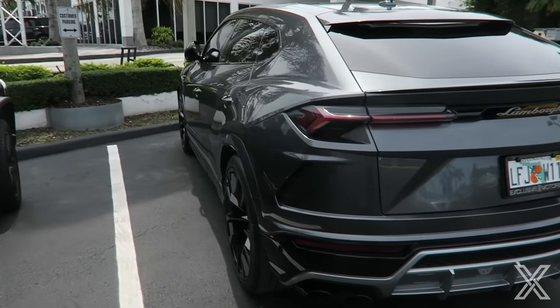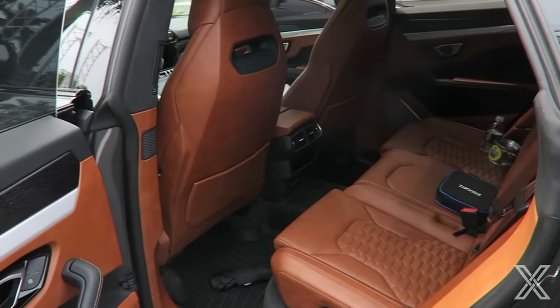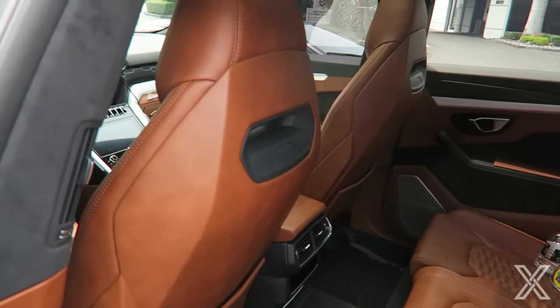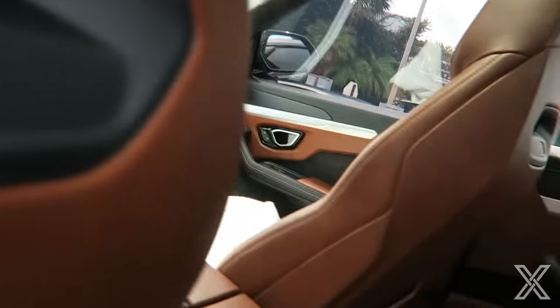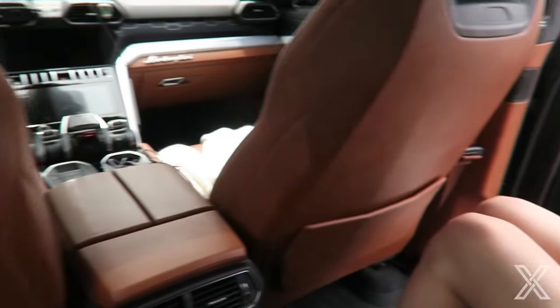Quad exhaust tips. Oh, geez. All right, let's check out the backseat space. Can I fit in the backseat of an Urus? I remember reading somewhere the front seats are designed for somebody who's 6'7", and wow, I got plenty of headroom. The Eddie headroom test. I'm 6'3", and I've still got headroom in the back of an Urus, despite the seats going down. I've got plenty of legroom back here too. This is not bad.